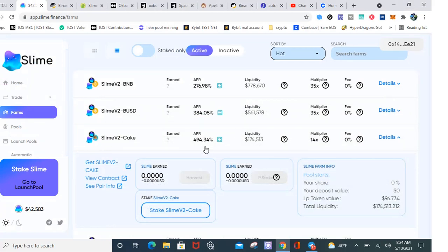So for anybody that gets in, to make a long story short, I apologize for rambling on, but I just wanted to peel back the curtain so you guys can see some of the interactions that happen in crypto.